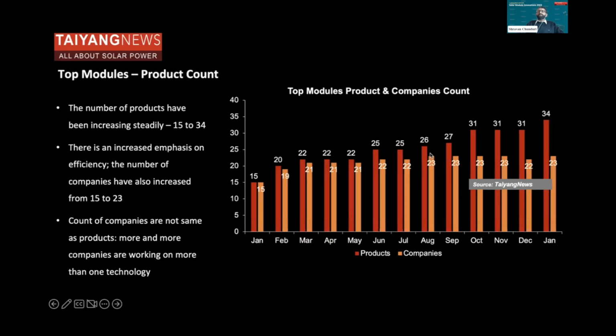So, going into the analysis part a little bit. Here we look at the product and supplier numbers. As you can see, the number of products has increased from 15 all the way to 34 in the span of 1 year. So there is also a greatly increased emphasis on efficiency. This is indicated by the number of companies, which has also increased from 15 to 23.